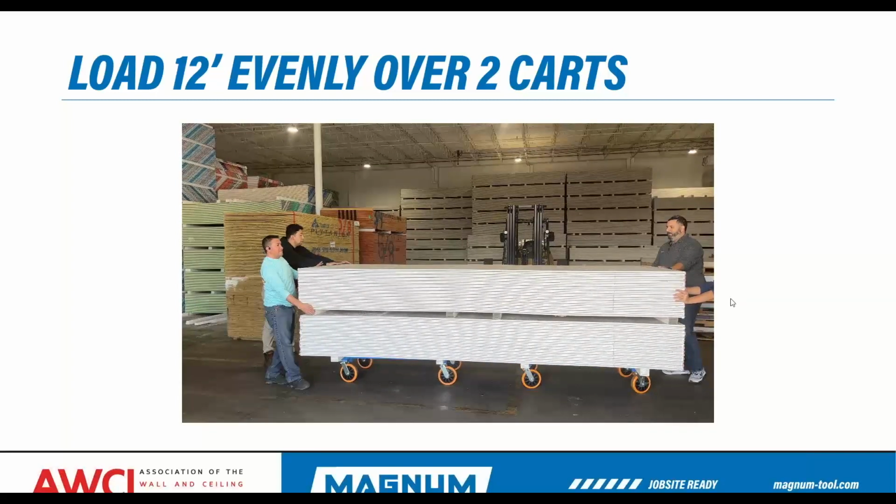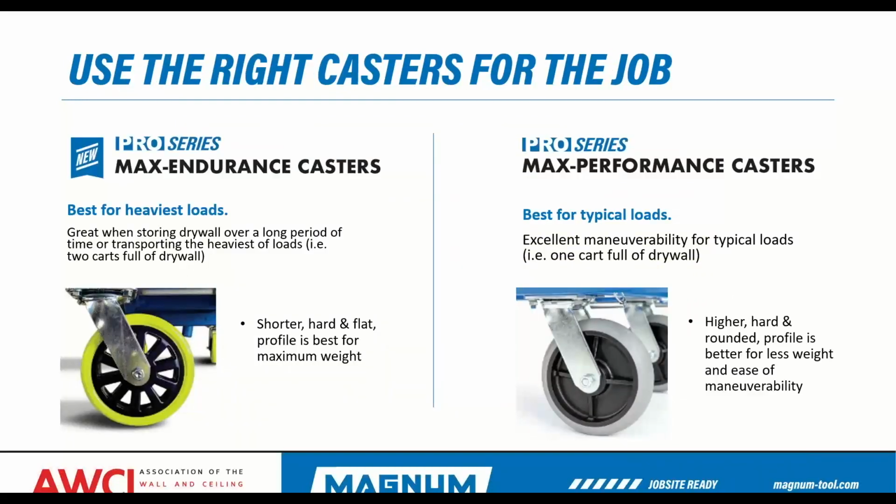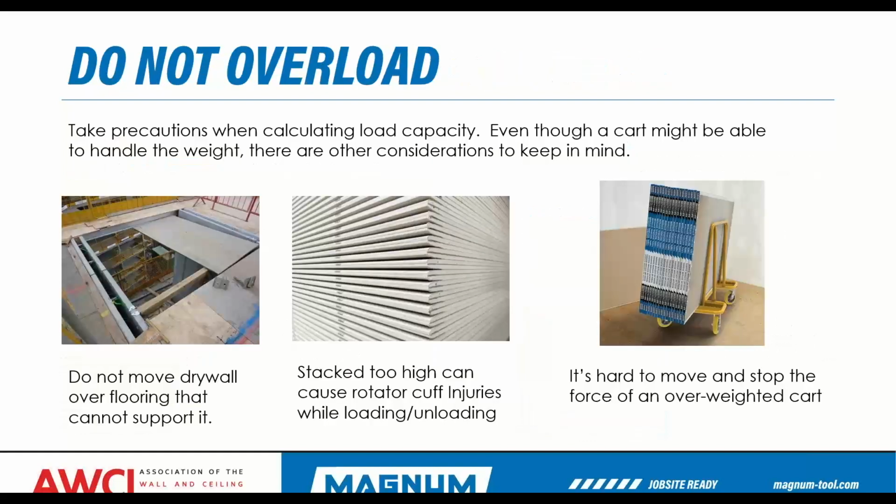Do you guys have anything to add to this style of moving carts? And then making sure you pick the right casters. Some casters are made for more maneuverability and some casters are made to handle more weight. Selecting the right ones for the right job is very important. So this is just another review too. Watch the floors, make sure you don't stack too high.